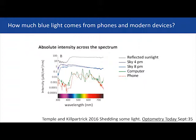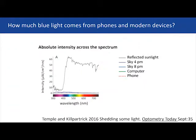But what's really important is to put that on a scale where you can actually see what's going on. Let's put that on a normal scale rather than a log scale. Suddenly now, look at the sunlight. Sunlight is 2 to 3 orders of magnitude greater than a phone. The phone lines, those two bottom red and green lines, are just at the very bottom. They're perfectly flat. They don't show up. So what that tells us is that while there are blue photons there, and we should be aware, the intensity is so low that it's probably not a huge damage.